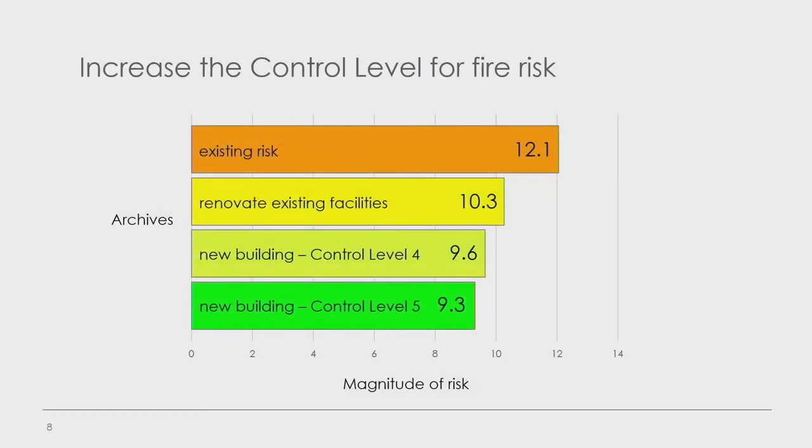We often recommend a suite of such improvements to increase the fire control level of a facility. I show an example here from the work that we did with the provincial archives. Upgrades within the existing facilities would help, but could only bring 2 of the storage facilities up to control level 3 and the main building to control level 4, which would bring an extreme fire risk down to a high fire risk, which is a major improvement, but it's still a high risk. To increase the control level further would require a new facility built at considerable cost, but this would provide a significant decrease in risk, down into what we call the medium level, when it shows green in this diagram.